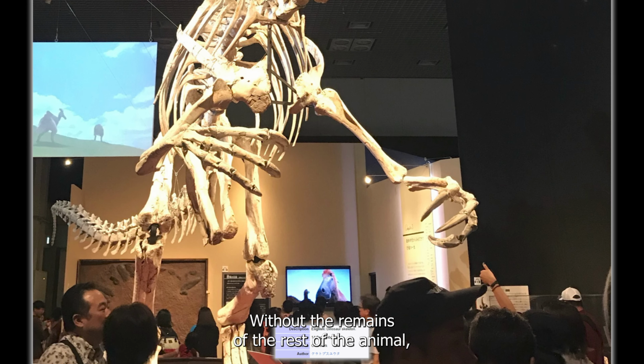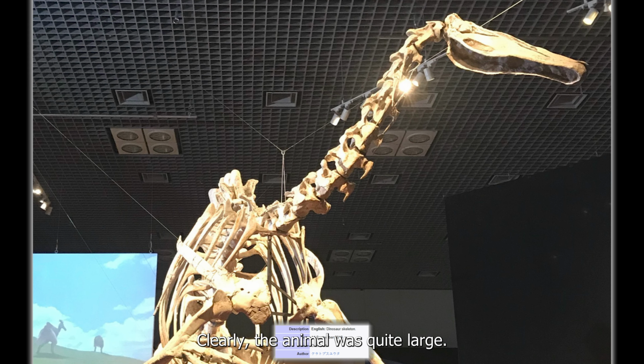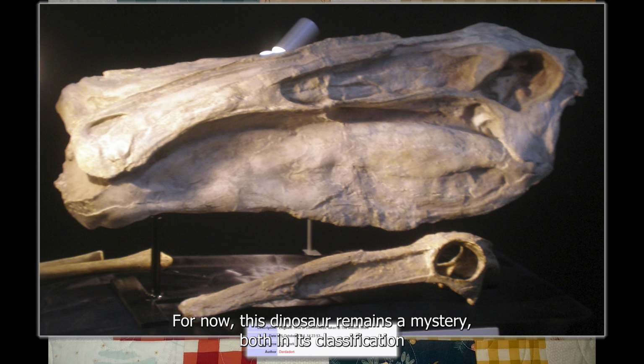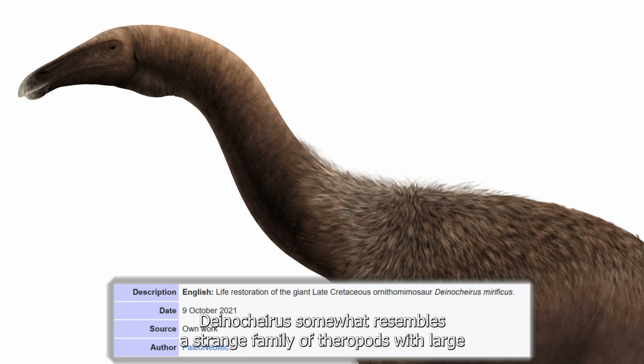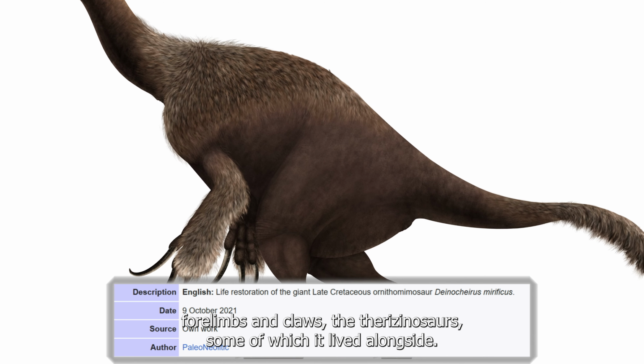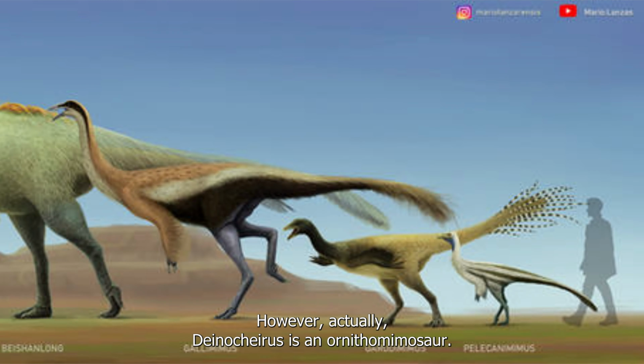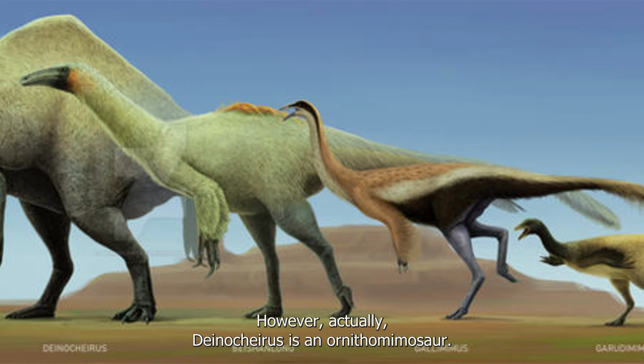Without the remains of the rest of the animal, it is impossible to know just what Deinocheirus looked like. Clearly the animal was quite large. For now, this dinosaur remains a mystery, both in its classification and its appearance. Deinocheirus somewhat resembles a strange family of theropods with large forelimbs and claws, the therizinosaurs, some of which it lived alongside. However, actually Deinocheirus is an ornithomimosaur.